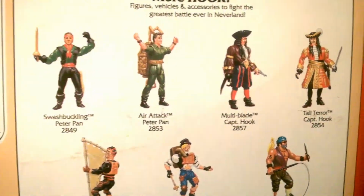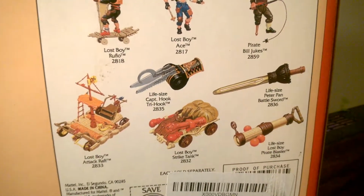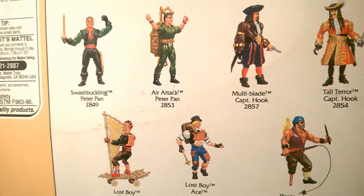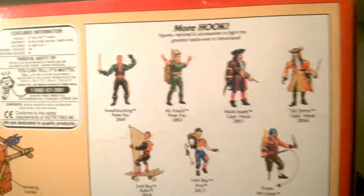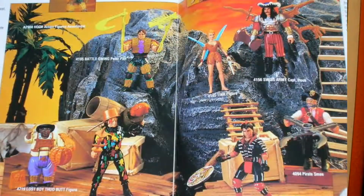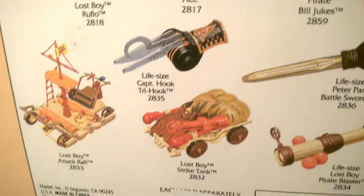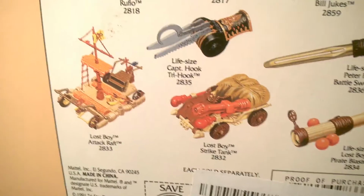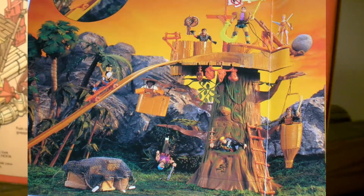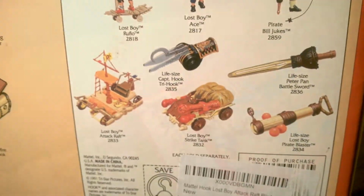Now here are some of the Hook figures that came out, and different accessories and vehicles. There were even more versions of figures that I remember seeing with an awesome background, but they're not on this box. And there's another vehicle, well, not a vehicle, a playset in another promotional picture. I think it's a treehouse from the Lost Boys, but I've never seen one of them in person.